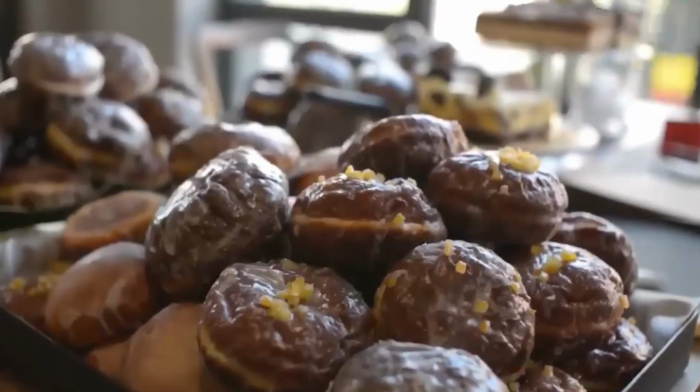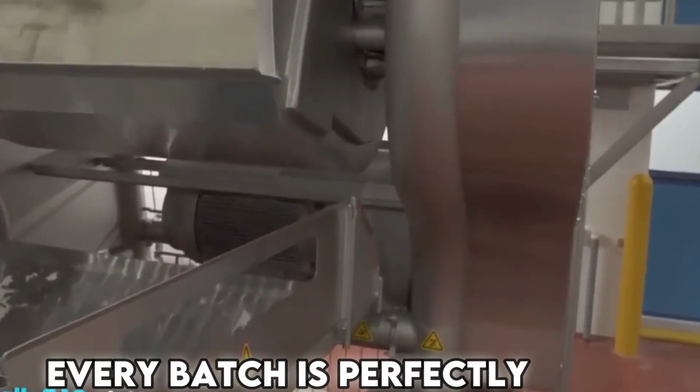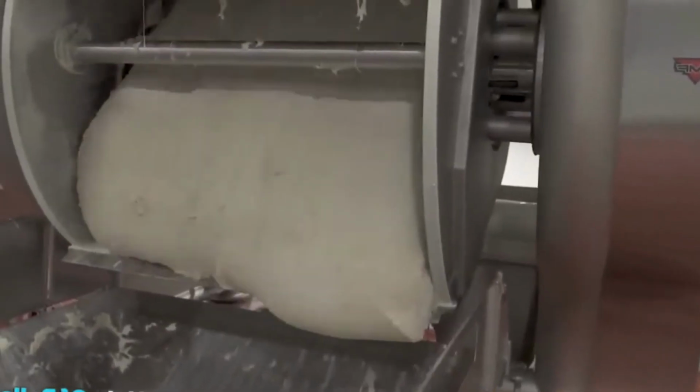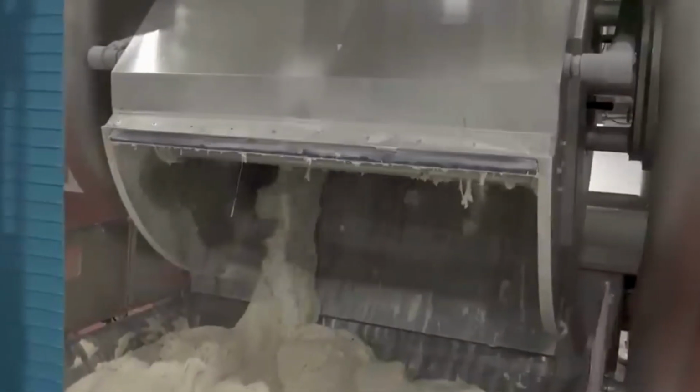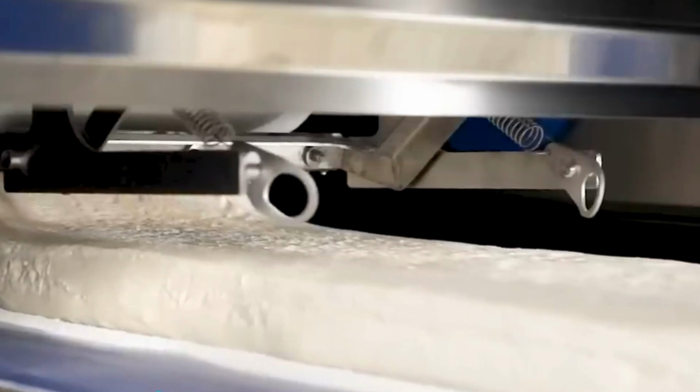It all begins in massive industrial mixers. These computer-controlled machines churn out dough by the hundreds of pounds, ensuring every batch is perfectly mixed. Ratios are key. Too much water, and the dough gets sticky. Too little, and it's dry. Each batch is mixed at precise speeds and temperatures to incorporate every ingredient just right.